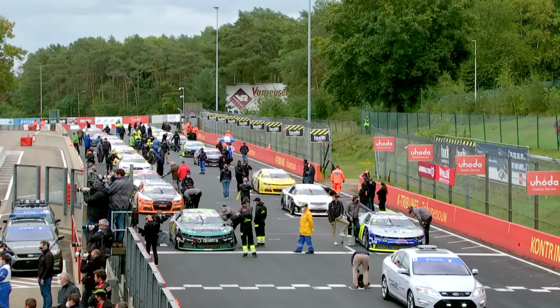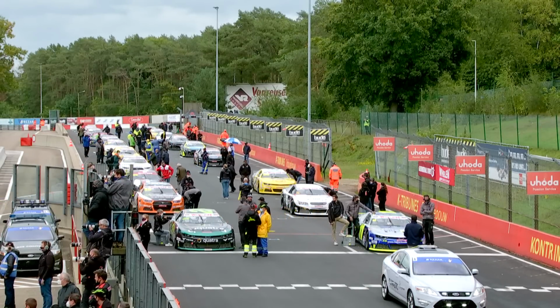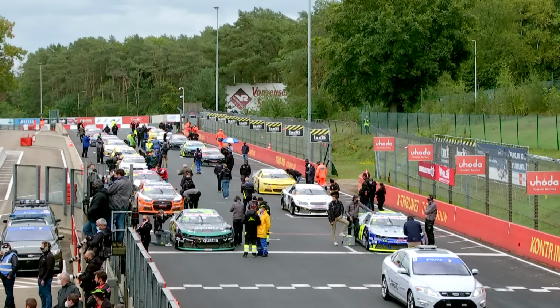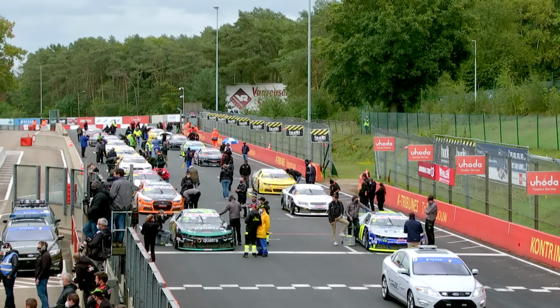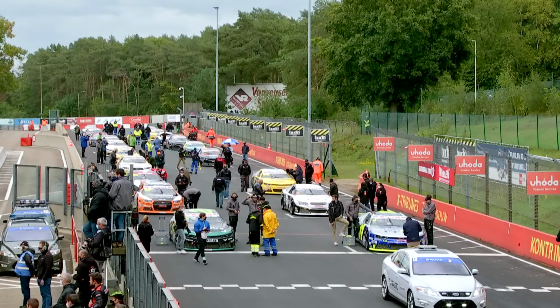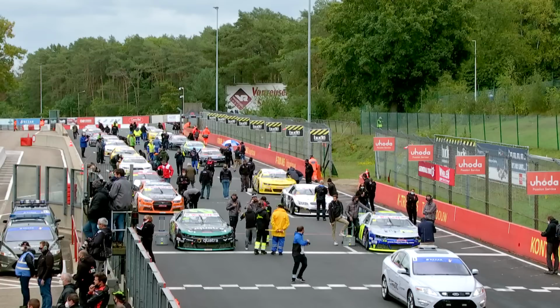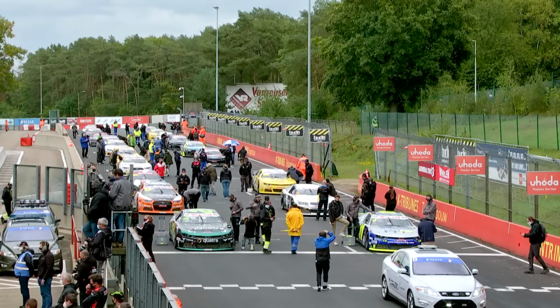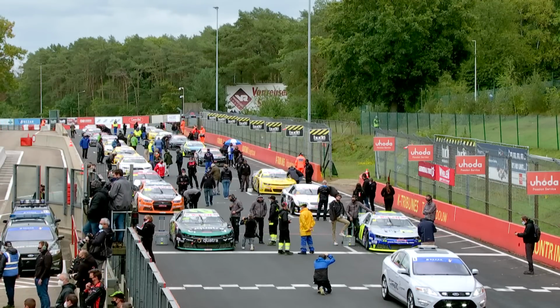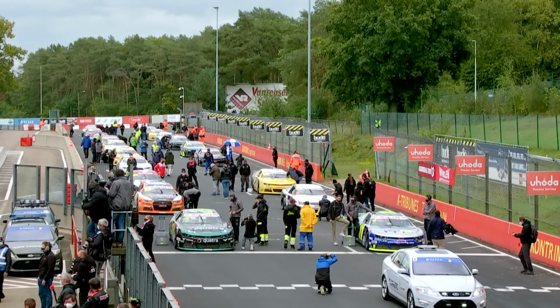So there we go, that's Jacques Villeneuve's view on Circuit Zolder, and we are competing on the 4 kilometre or 2.485 mile layout. The national anthems have just been playing in the build-up to our final EuroNASCAR Pro race of the weekend. If we look at what happened in yesterday's race, Lasse Sorensen claimed a win, and as we said, that was his first career win in the EuroNASCAR Pro division.